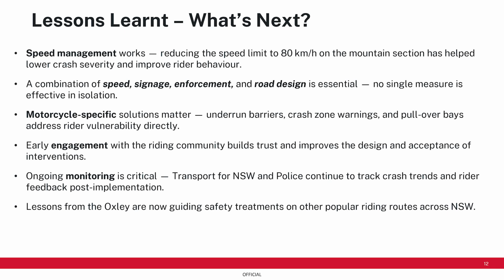Thirdly, motorcycle-specific safety treatments matter. Installing the appropriate treatments at the locations needed, like underrun, the visual cues, providing a self-explaining road, having the pullover bays, can make a difference. Also, early engagement is key. That builds community trust and makes the solutions more effective with community buy-in. And finally, we will continue monitoring all these corridors, because applying the Oxley Highway as a case study to all other iconic motorcycle routes across New South Wales is key. And so we can keep on moving the needle if we apply the Safe System approach.